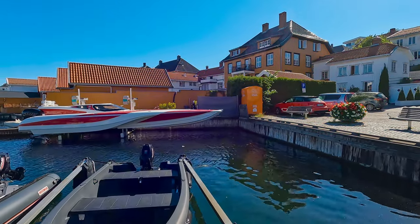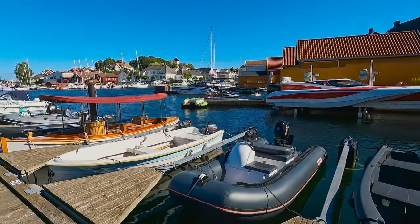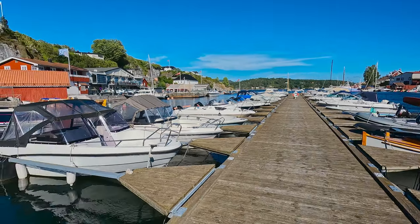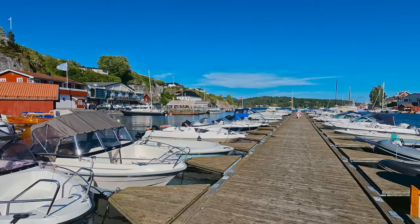Brevik stands as a testament to Norway's ability to combine its rich maritime heritage with modern-day living, offering a serene escape for those seeking the tranquility of coastal living, surrounded by nature's beauty and the enduring allure of the sea.